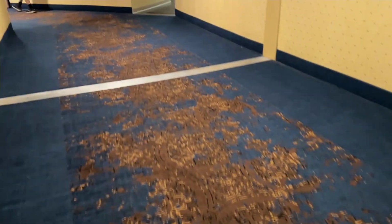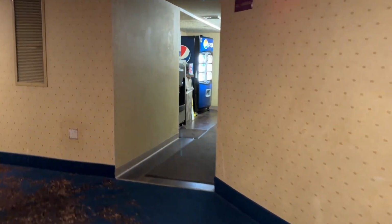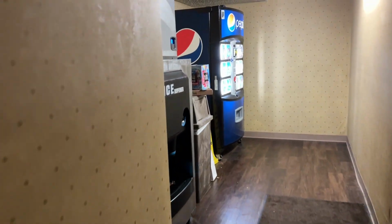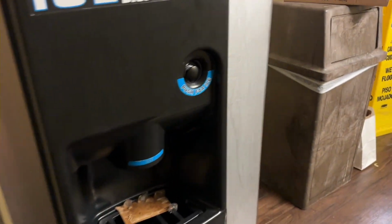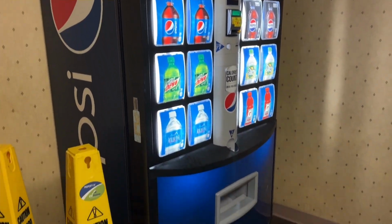Now, if you go back down by where the elevators are, this is where you're going to find your ice machine, and they also have a vending machine over here as well. If I remember correctly, I want to say Pepsi and water and everything was about $3. And they also have an additional garbage can in here too if you want to get rid of some of your bigger items.